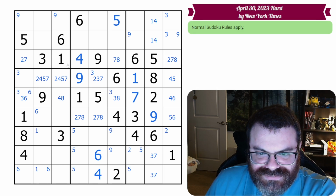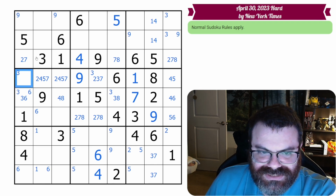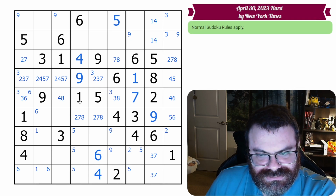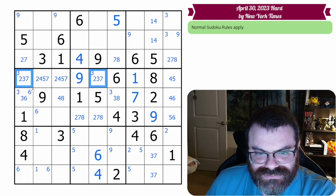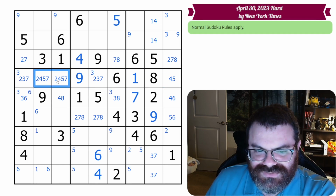2, 4, 5, 7. So this would be 2, 3, 4, 5, 7. Yeah, but it sees 4 and 5. So let's mark that. This is 2, 3. It sees 4, 5, and it could be 7. So we have 2, 2, 3, 7s here. Yeah, I think I had pointed out before that the other 4, 5 in this row is right here.